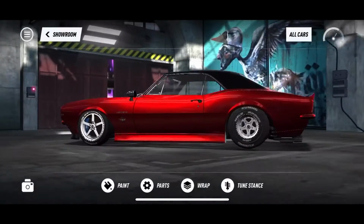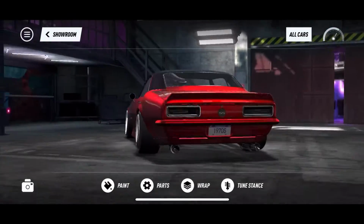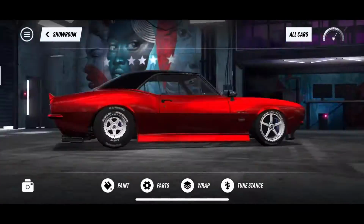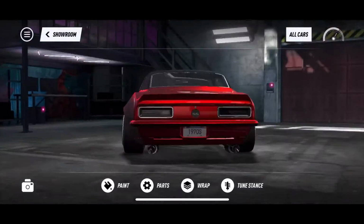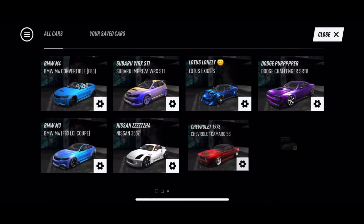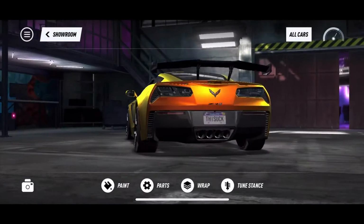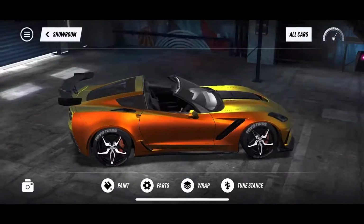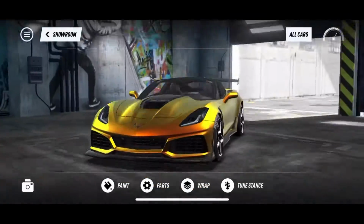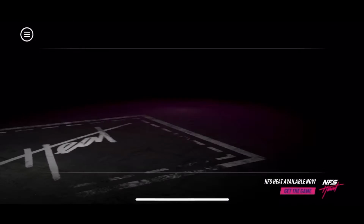Except the Chevy Camaro, I actually do like the rear tire being that small, so kind of works. 1970s. I actually don't know when this car was made. I might be wrong with that. Might have to switch it to 1980s, but you never know. Corvette, the what the fuck thing. Yeah, nothing much. New paint job, new rims, new spoiler. That's about it.